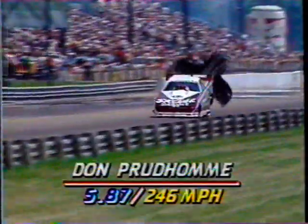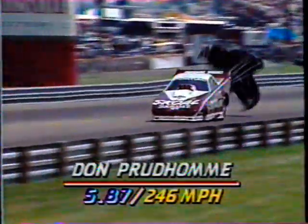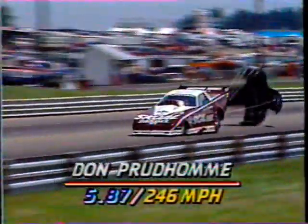Prudhomme now becomes the only man to beat Bernstein this year, and he has done it twice. And Don Prudhomme still lays on the power. He's looking for lane choice, turning a 587, 246. A most remarkable occurrence, Dale Armstrong and the crew picked the top up on Kenny Bernstein's car. A mechanical problem. Not common for the Bernstein stable.